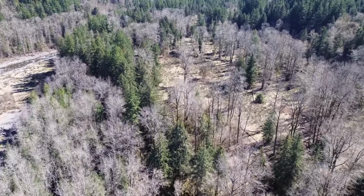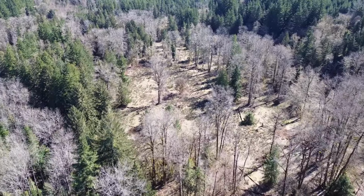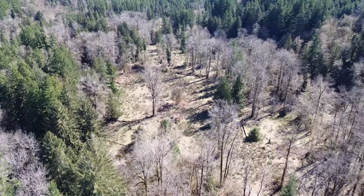So somewhere right over here is going to be the foundation to the rail station. This is a drone flight over the town site. Coming up, you can see the rail line I just referenced crossing diagonally from right to left as it intersects the town.